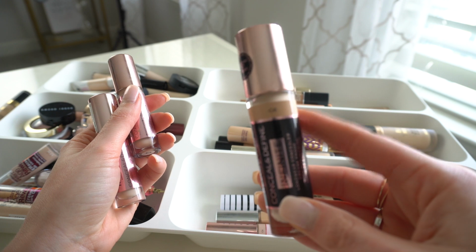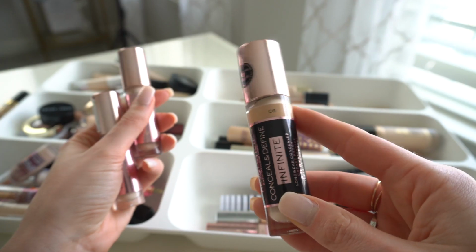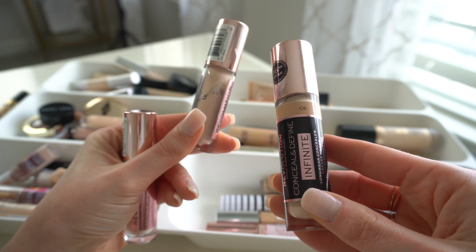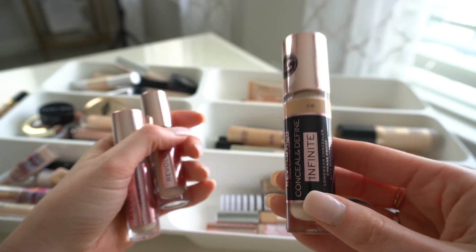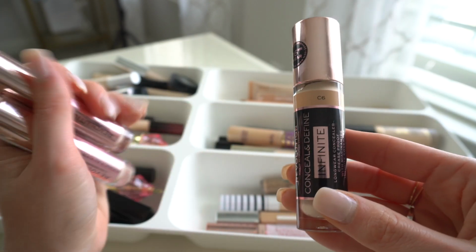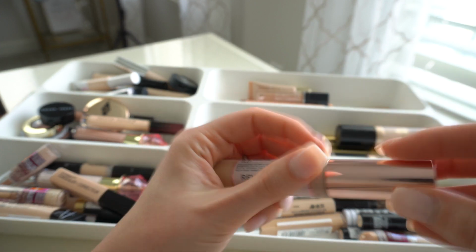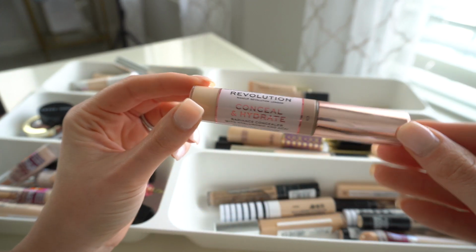You get 0.3 ounces in the Infinite, and you get 0.14 in the original Conceal and Define. So I will be keeping the Infinite and getting rid of my 2 Conceal and Defines. Okay, we'll do this one. This is another Revolution concealer.